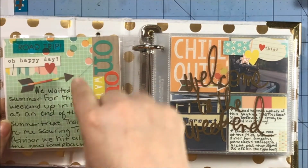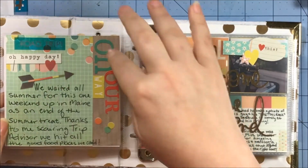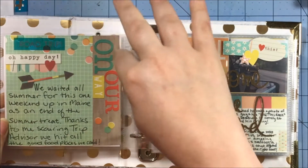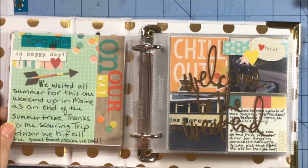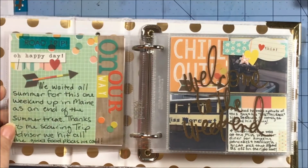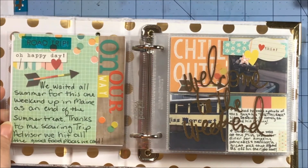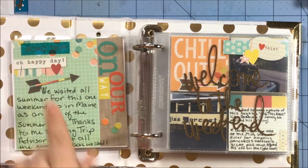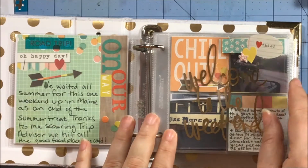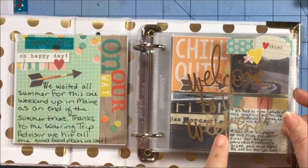Okay, so I've got a cat here, super fun. I used the titles to do the alphas to do the title of On Our Way. Like I said, I didn't use a lot of them, but I'm just talking about how this was an end of the summer trip. We waited all summer for this, and I used that Heidi Swap sticker for the word road trip. And then I did the transparent piece that says Welcome to the Weekend.